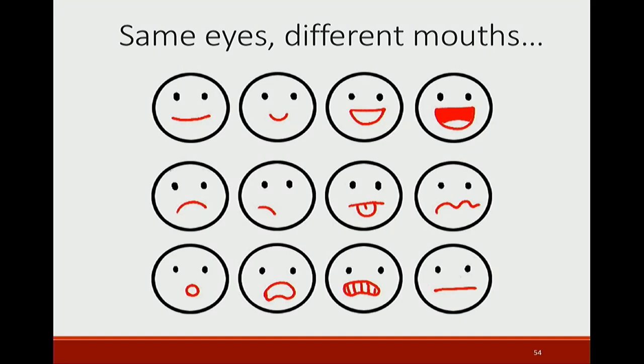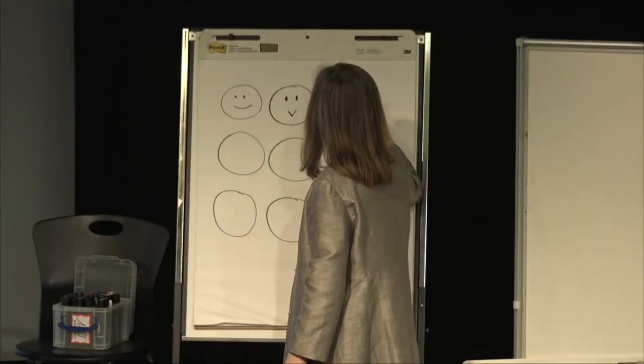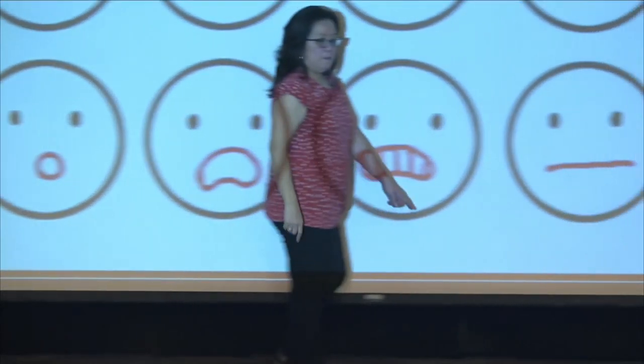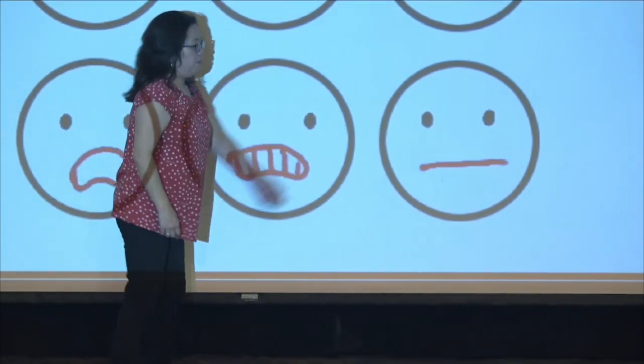Sometimes even like this unhappy, if you put it to the side, it's a different emotion. My favorite, the meh face. Oh, right, that's a good one. Impress me, human.